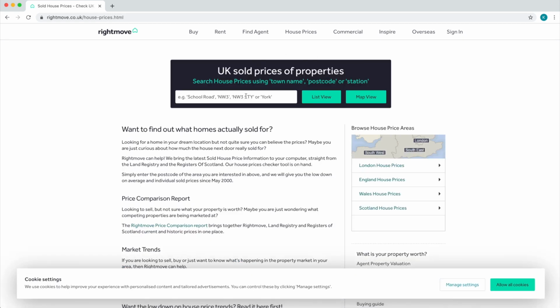Now, the reason that we're doing this is because on Rightmove, the way that you can confirm a price is by land registry data. A for sale sign doesn't really mean anything. That is just an opinion, as I mentioned, of the estate agent, of Zoopla, or an opinion of the seller. It's an opinion. What we want is facts. And what the UK sold prices part of Rightmove helps you do is to actually identify sold prices, which in fact is specific land registry data.